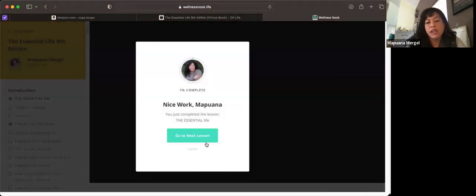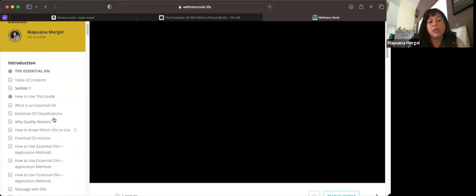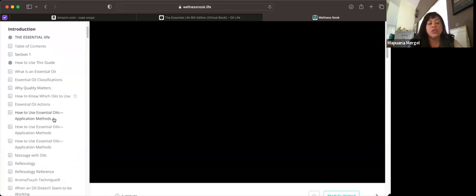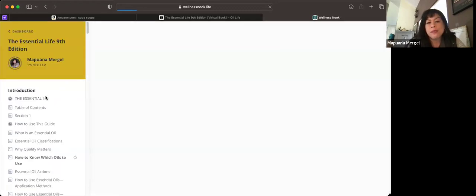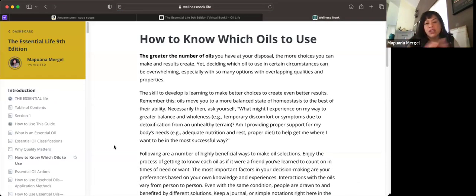Okay, so as you can see here, it just says go to your next lesson so that you could read the book in consecutive order, right? Most of us don't really read a book that way anymore unless it's a story. This is a reference resource. So today we're going to just go to this section, if you can see where I'm pointing, how to know which oils to use, okay? So let's get into this section.